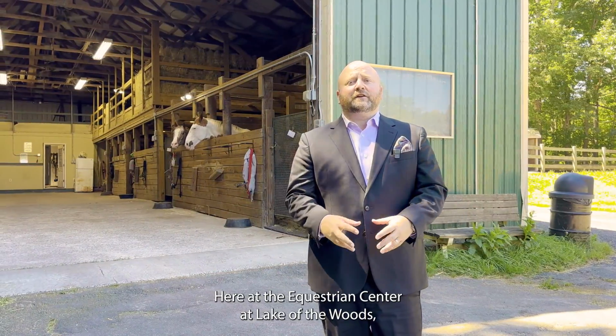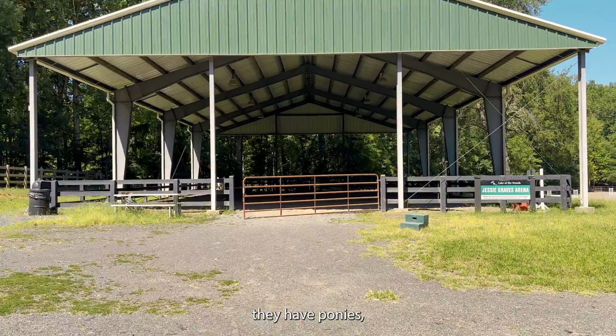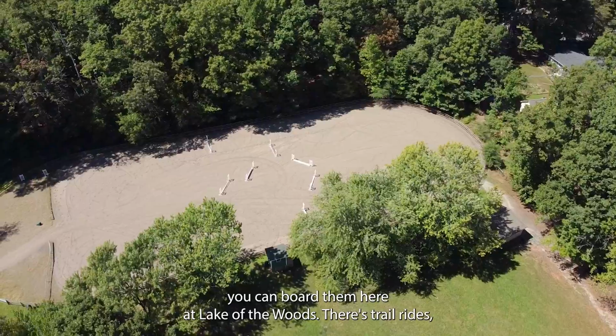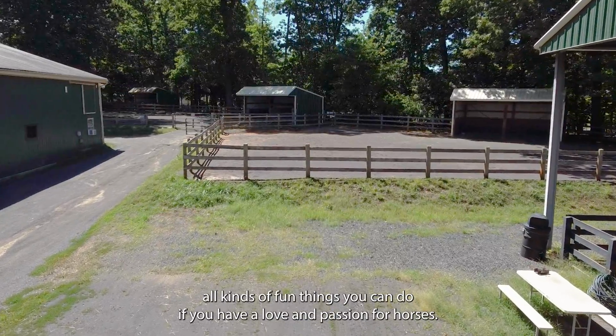Here at the Equestrian Center at Lake of the Woods, that's right, we have horses as well, where you can send kids to summer camp. They have ponies. They have a place where you can even board your own horse. So if you yourself are a rider and you have your own horse, you can board them here at Lake of the Woods. There's trail rides, all kind of fun things you can do if you have a love and passion for horses.